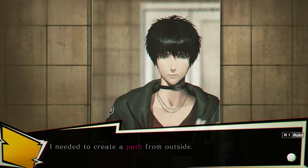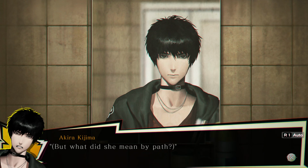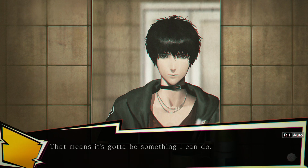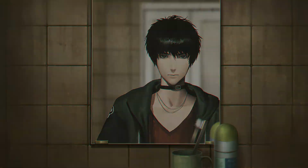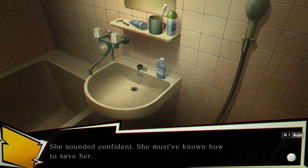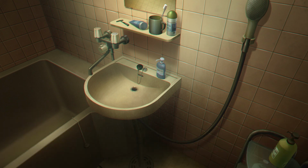Ami said I needed to create a path from outside. But what did she mean by path? I've got no idea when it comes to this spiritual stuff, but Ami asked me to do it. That means it's got to be something I can do. That's right, Aunt Natsumi said, before she collapsed, she was going to save Ami. She sounded confident. She must have known how to save her. Wasn't she about to say something? I recall her last words.